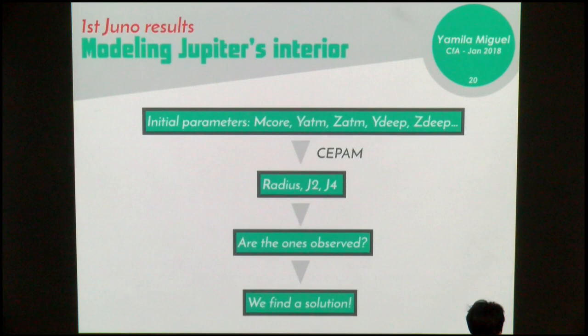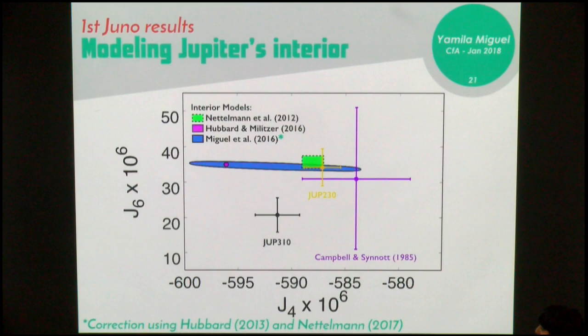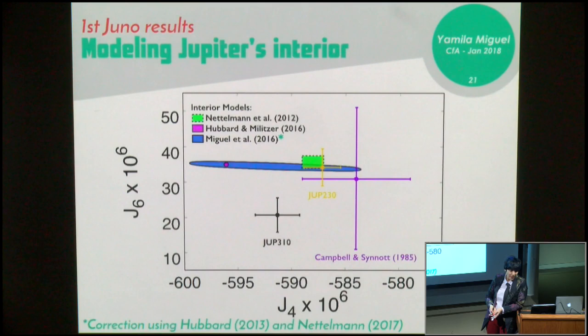So, going back to this figure that I showed you before with J4 and J6 and the different measurements, the models that we are getting are here. The blue area is the region where all our models lay. They have these J4 and J6 parameters. The green ones are results of Nadine Nettelmann, because we are not the only ones doing these interior calculations, of course. And these ones here are results from Burkhard Militzer and Bill Hubbard. So we are all more or less on the same page regarding the J6. We do not agree so much in the J4.